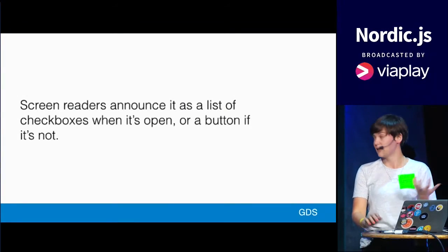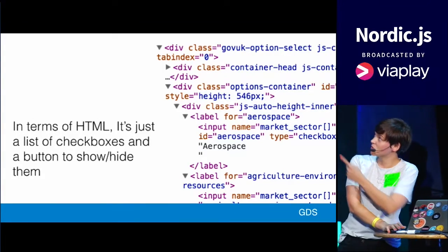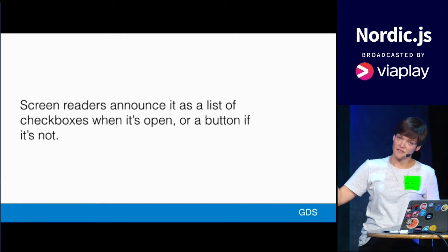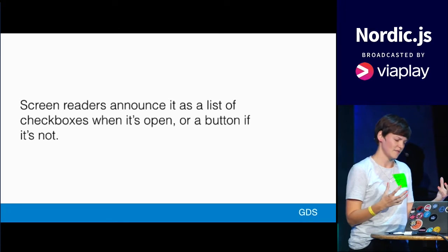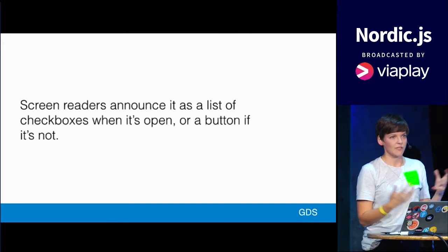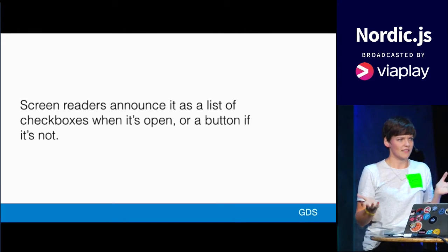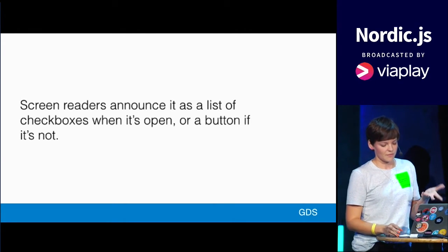And screen readers then announce it as a list of checkboxes, which is great. And if it's shut, then it's just a button, which is great. And because it's a button, it means that screen reader users and users of keyboards can interact with it in the way they expect to be able to, which is cool.